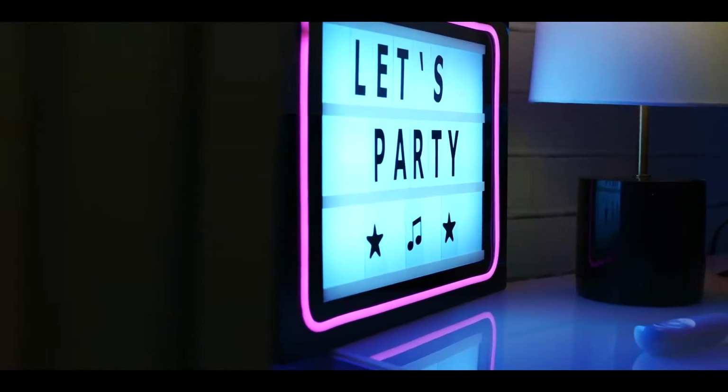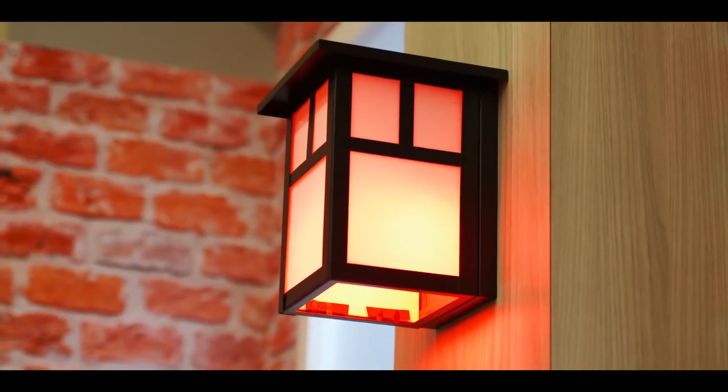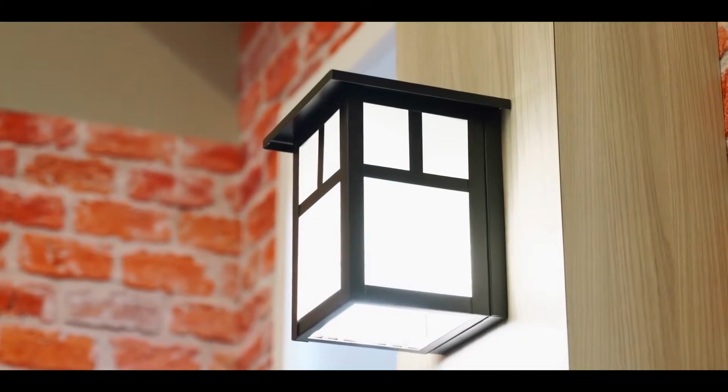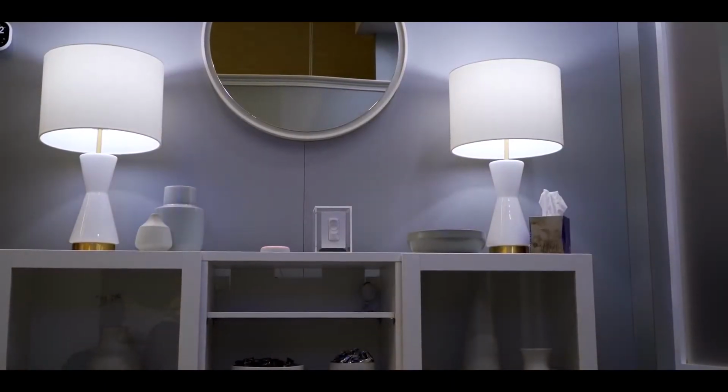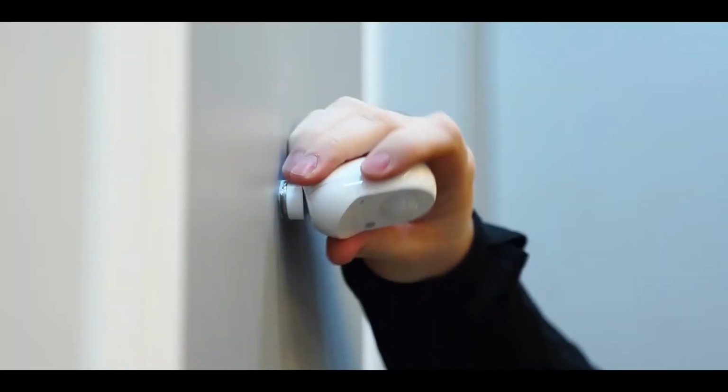The new line of LED light bulbs from GE, simply called C, can be directly controlled with a smartphone or tablet via Bluetooth, no central hub necessary. There are two types of bulbs in the C line. The C Life is an all-purpose light perfect for the kitchen, living room, or office.